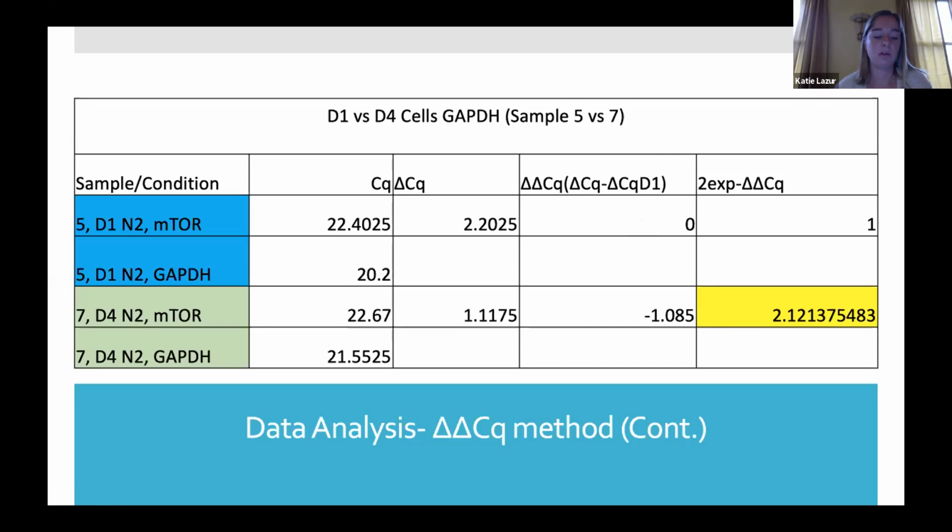This gives a value of 0 for the reference sample, which then has a fold expression of 1 to compare the target sample to. And then the fold expression is calculated by raising 2 to the power of the negative delta-delta Cq value. In this example, the fold expression is down here highlighted in yellow for mTOR at day 4. So it was 2.12.